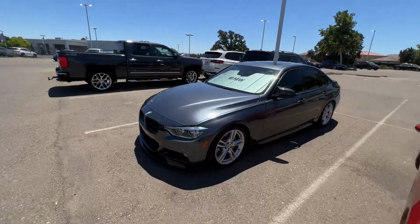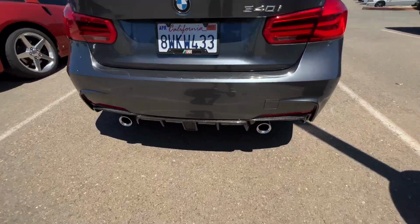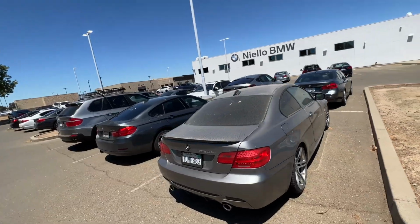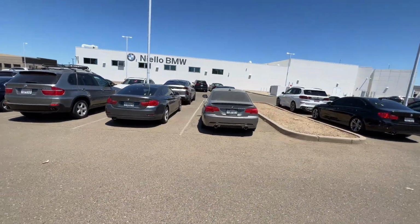What is it, 340 or 335, something? Oh, 340 with carbon fiber. Oh, carbon fiber, something slight. That blue looks fire, I ain't gonna lie. 335 IS? Damn. X6M. Looks like it's been sitting there for months. It looks like it.